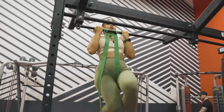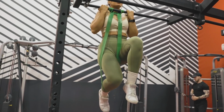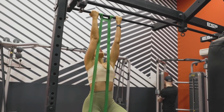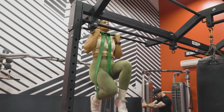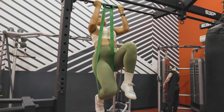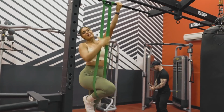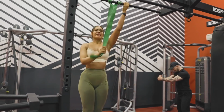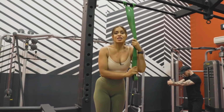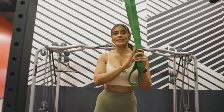Hold. And then down, and then again, down. And I try to do as many as I can. At the moment, my PB has been doing 6 straight. Now, you'll think that 6 reps is not a lot, but this exercise is hard.